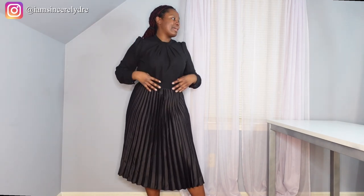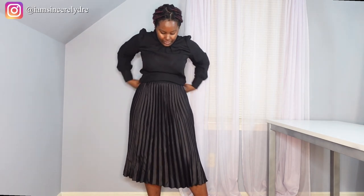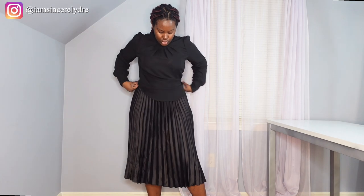Now the next thing, you're already seeing it, is the shirt. I'm actually gonna untuck it. I know the outfit's gonna look a little different for a little bit, but I'm gonna untuck the shirt just so you can fully see what it looks like. It's just another black sort of shirt.